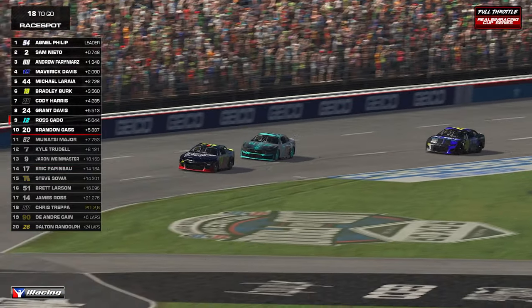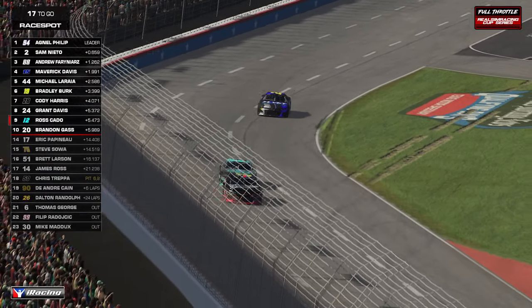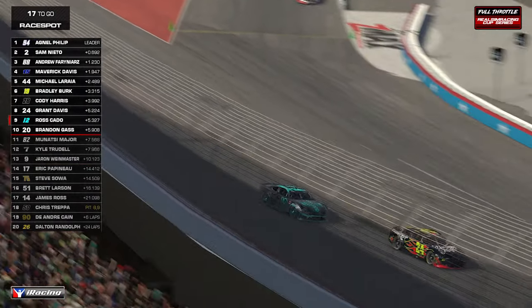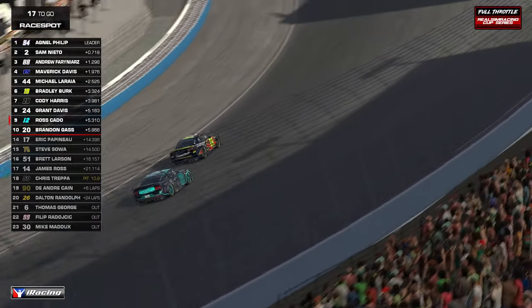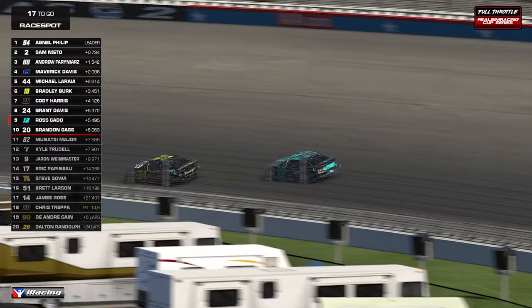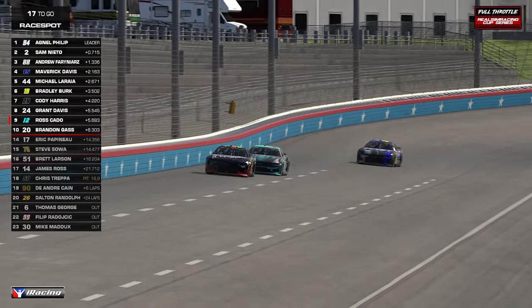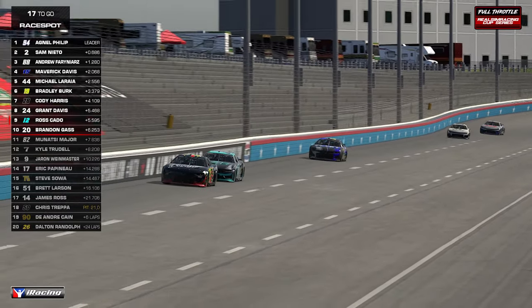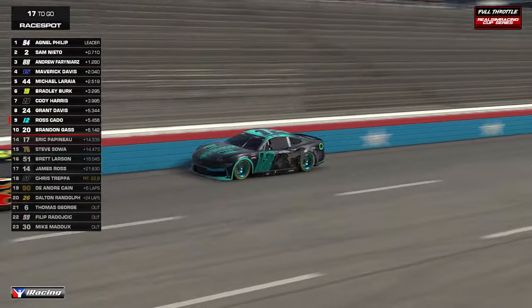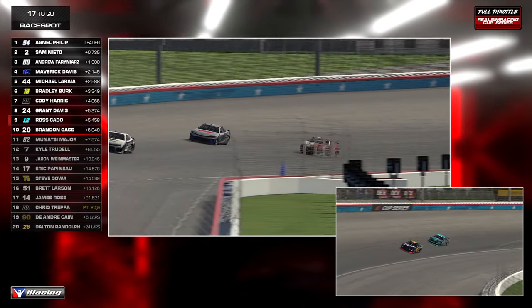So Chris Trepa, somebody else who we were shouting out earlier in this race, had been one of the biggest movers charging through the field. It is going to be an anticlimactic end for him, as this trip to pit road is going to drop him all the way to P18. Oof. Trepa's race just going from good to bad to worse. Unfortunate to see that from the number 50. But anyway, still in the race. That's what matters the most.